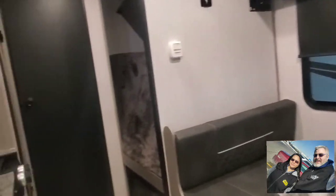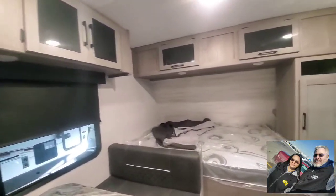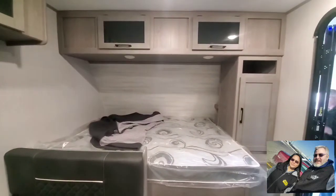There's a power there. So this is the camper that we're going to own, guys. I am so excited. So yeah, as you can see we have Joel here from Camping World in Cedar Falls. So there you go, guys. More tour with this camper once we bring it home.